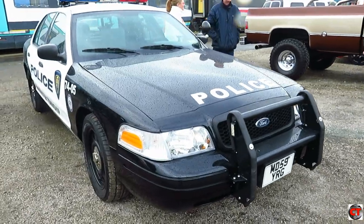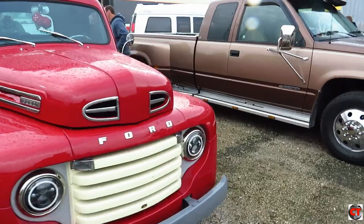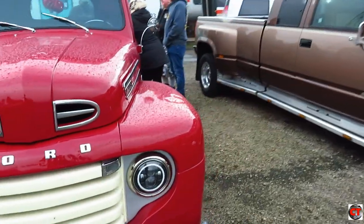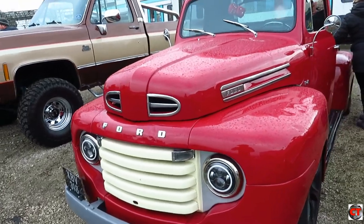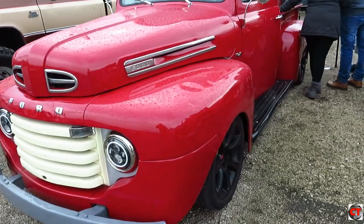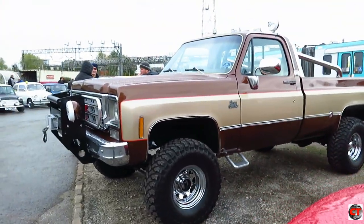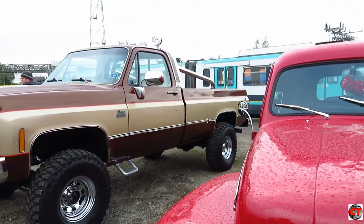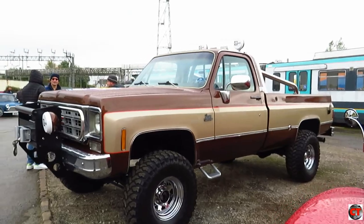Ford Crown Victoria police car. I remember seeing this Ford at the Smallwood Vintage Rally. If you haven't seen that video, after finishing this video of course, please have a look at that and check it out, because this modified Ford pickup does appear. And we have a huge GMC, sort of thing you'd see as the baddies in A-Team. That's right, I'm aware of A-Team, Knight Rider. I like that sort of thing.